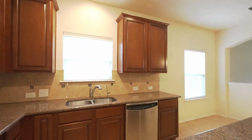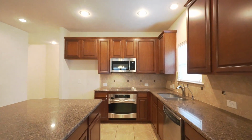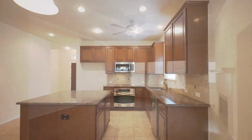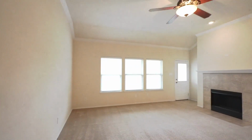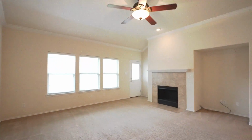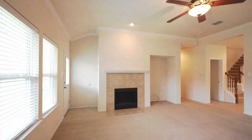Included is an oversized island with storage, granite countertops, and stainless steel appliances. The floor plan is very functional and highlighted by large windows throughout, providing natural light and brightness.